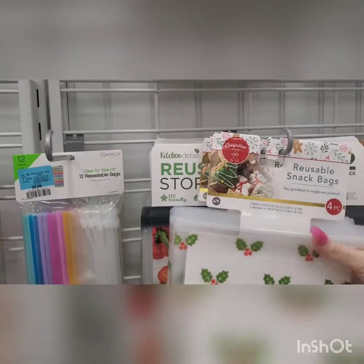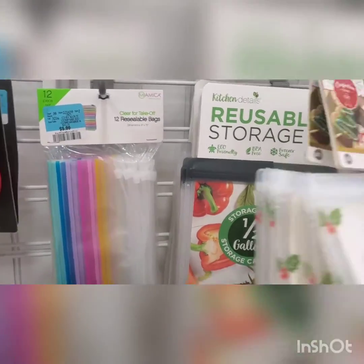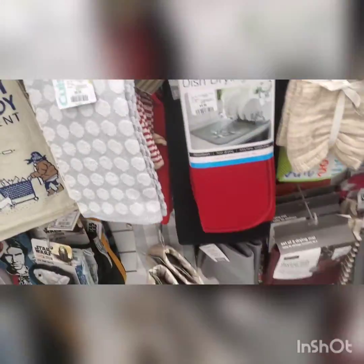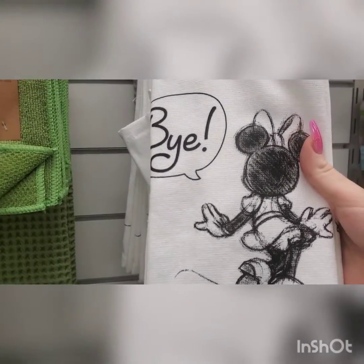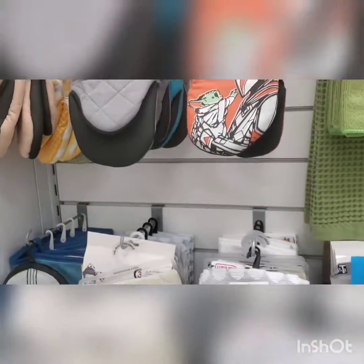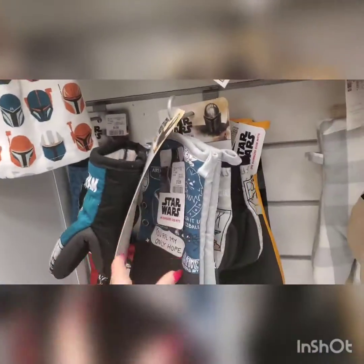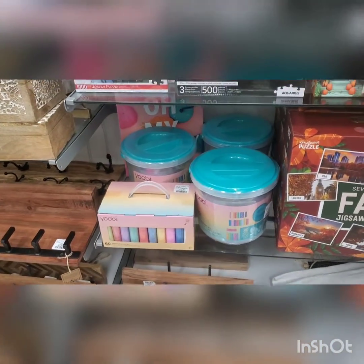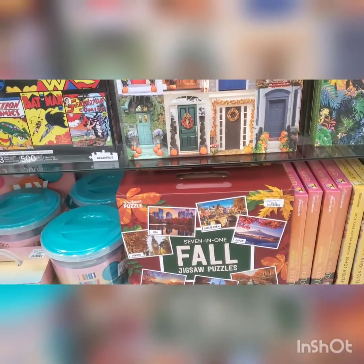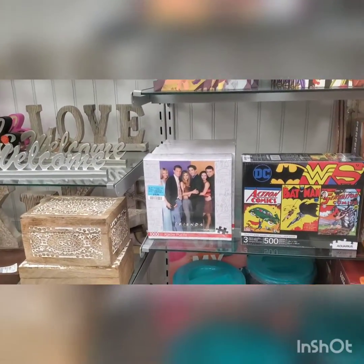If you don't use reusable snack bags, you definitely should. This was a pretty good deal. You definitely should check them out. Then they did have these Minnie Mouse dish towels, the front and the back. I thought the back was so cute. And they had these Star Wars oven mitts. So if you have a Star Wars fan, that would be really good. Those chalk boxes were so big, and they had a few puzzles, and that Friends puzzle, which I'm sure will be gone the next time I go.